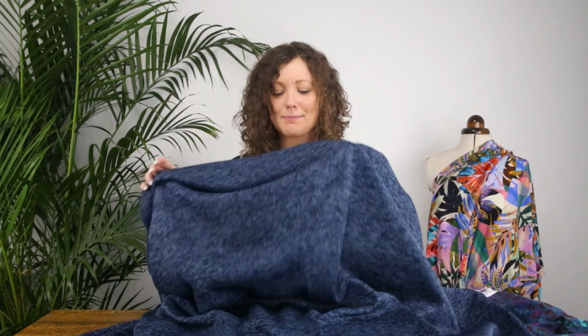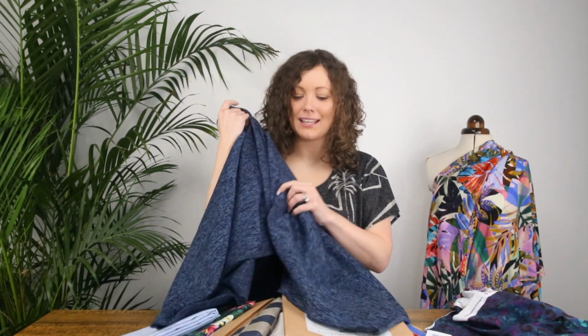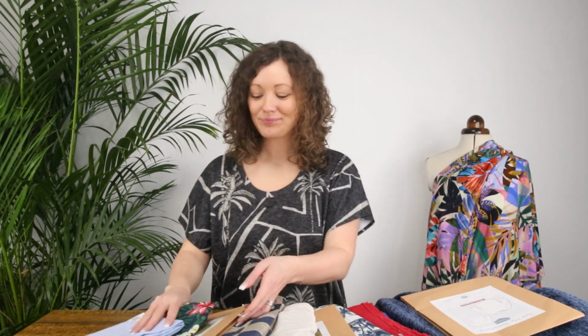Yeah, and I'm really inspired to give that pattern a go. I think the seam details really make it something different and a little bit special for a casual pattern that you're going to be able to wear all the time, and it's going to be quite a quick make as well. So yeah, it ticks all the boxes for me, does that one.